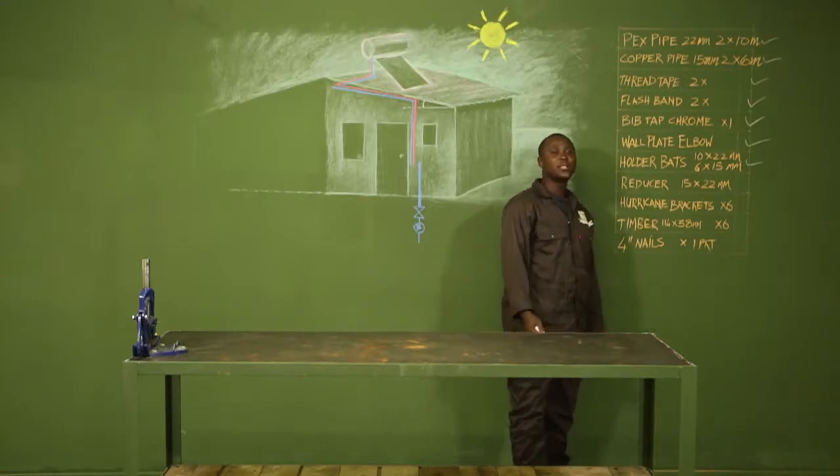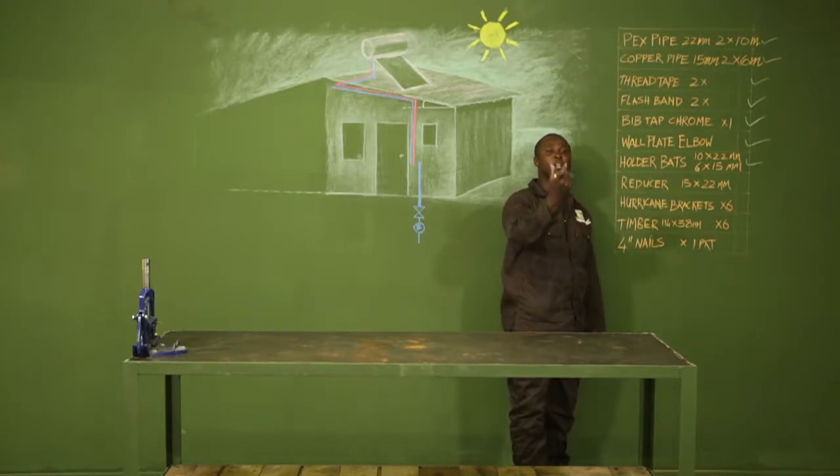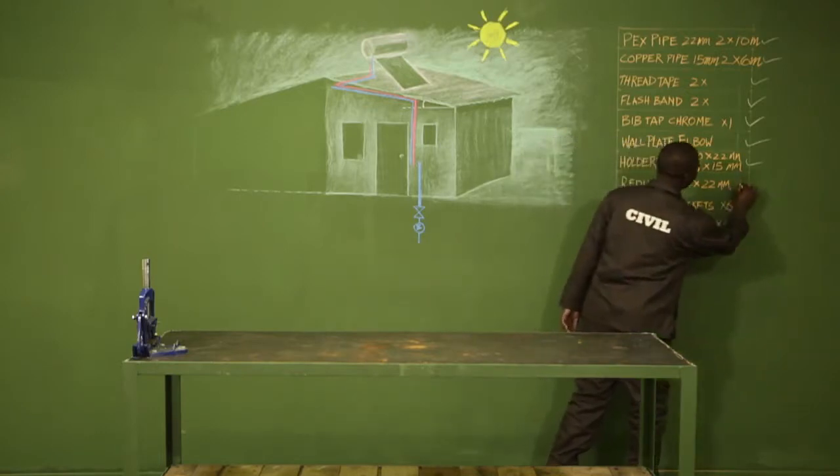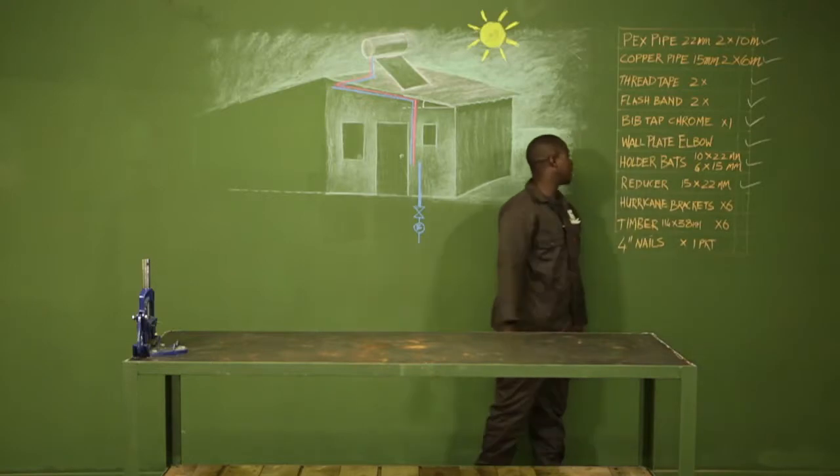The reducers we needed because when we're using 22 millimeter and 15 millimeter, at the draw-off points where the water is going to be drawn at the taps, it's going to be 15 millimeter. That's why we needed the reducer. That was one reducer that we used.